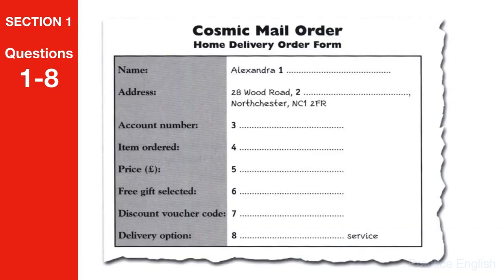Oh, fine. And then your address. That's number 28 Wood Road, which is in Ilford, I-L-F-O-R-D, and that's near Northchester. The postcode's NC1 2FR. Thank you. And do you have an account with us? I do. I've got the number here. 944-56781. Is that long enough? 8 digits? Yes, it is. Good. Now, what would you like to order today?